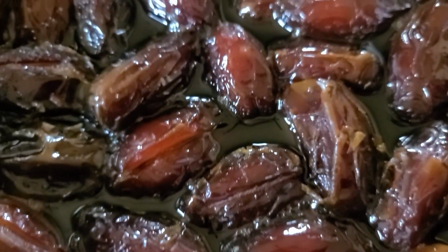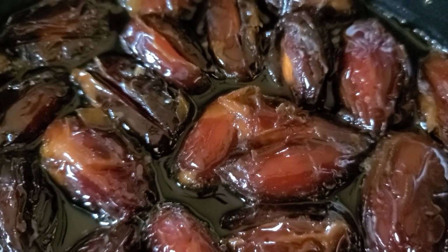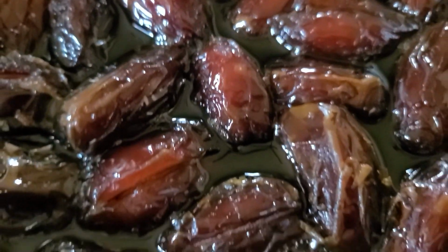So here are some of the jewels of Midwinter. If you do make these recipes, be sure to let me know how they turned out, and if you like them, and if you'll be making them again next year. Happy Midwinter.